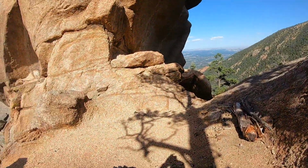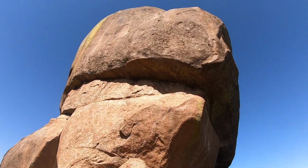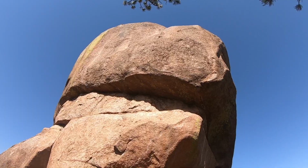Awesome view of Pikes Peak and the region behind me. I'm approaching the base of Magog right now. This thing is so massive. I'm right at the bottom of it and it's probably 40 feet high. Let me show you. Wow, that is beautiful.